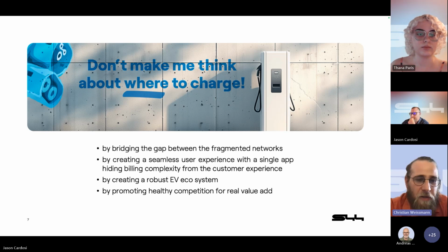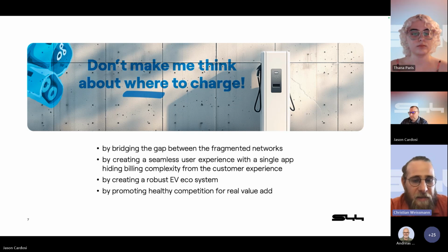Thinking further down the road, it also creates a more robust EV ecosystem by reducing range anxiety and other things that might not be ideal for EV drivers. And it promotes a healthy competition where if you have a popular spot and you have multiple networks, and you can charge by any of them, then the one that has the real value add is the one as a consumer that you're going to pick.